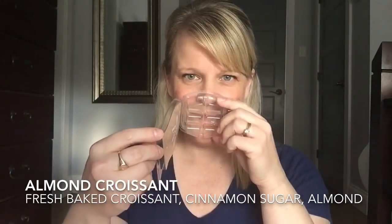We'll start with the new bars that I finished. This is actually a new release. It is Almond Croissant, and the scent notes for this are fresh baked croissant, cinnamon sugar, and almond. And I always say the almond doesn't remind me of an almond extract. It's more like a nuttiness. And there's a very strong bakery buttery tone to this.